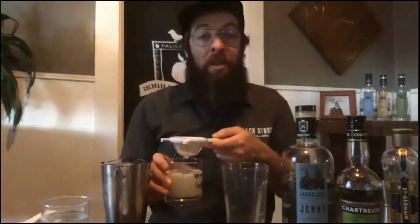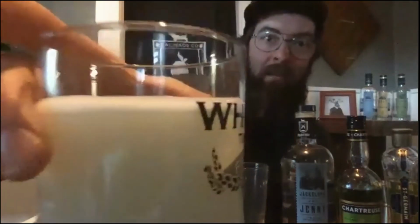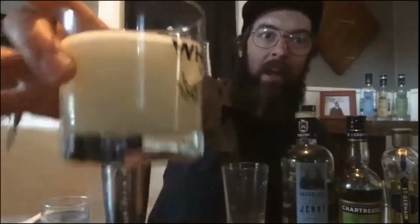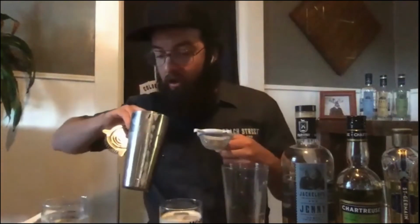You can do this, by the way. I like to do it with ice. You can do this just in the martini glass sans ice. I recommend drinking that one pretty quick though. But what we're looking at here, I have a nice layer of that froth right there. That layer of froth will increase with the more dry shaking you do, the more battering of that egg white, if you will. All right. Yep. Smells delicious.